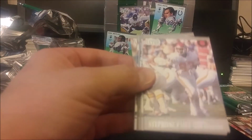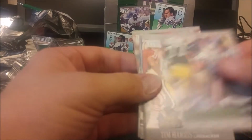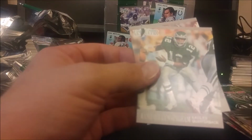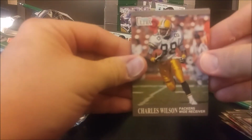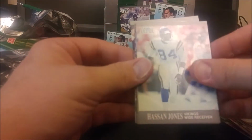Elway, Page, Brister, Bird, Fenner, Armstrong, Harris, Marshall, Dolman, Cook, McGuire rookie, Pepper Johnson, Randall, Fagan. What's crazy is back then, or at least in this year, people wanted that McGuire and had no idea who Brett Favre was. Kind of crazy. Charles Wilson, Alvin Walton, Thurman Ultra. I already have that one.